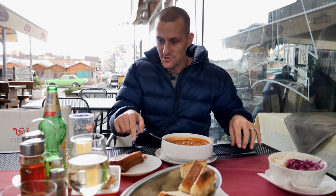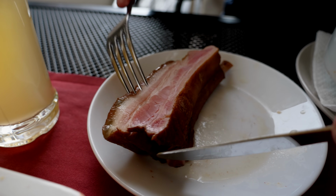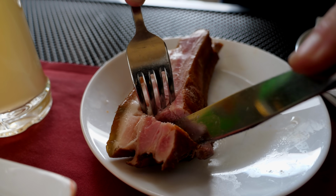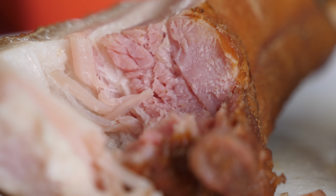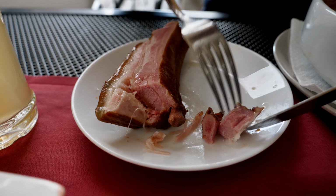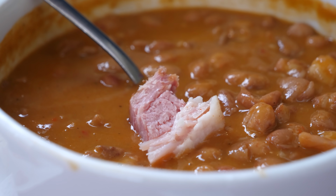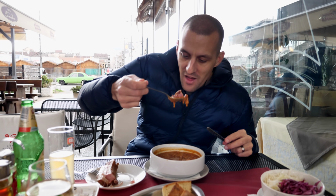That's unreal. That's going to go really well with this rib. Let's get some of this rib right off here. Look at the beautiful color of that meat. Oh, beautiful. So nice and pink from being smoked. I'm going to pop that in my stew and get this all comboed up together.